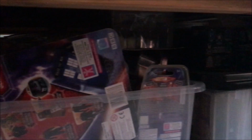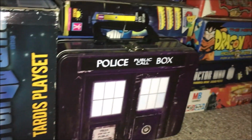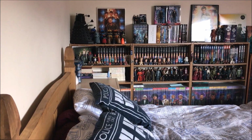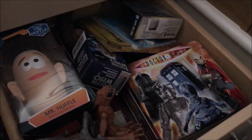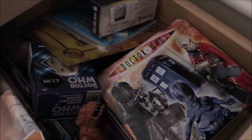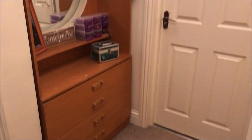There's a box of Doctor Who VHSs and a box of boxed figures, and then the TARDIS playset and things, and on the other side is board games, tins, and even more boxed figures. This is a mess. But that's it for the bedroom, so let's move on. Wait, no it isn't. The bottom drawer of my bedside table is full of Doctor Who things. So we've got Mr. Huffle, some tins, that's a Christmas decoration, and yeah, there's just Who in every crevice of this flat, so it's hard to remember where it all is. Right, now we're in the hallway.